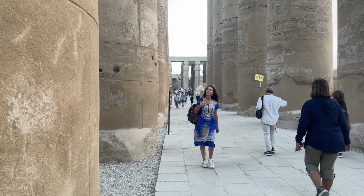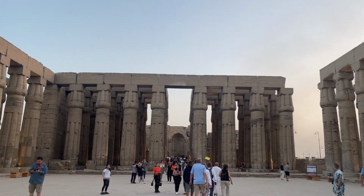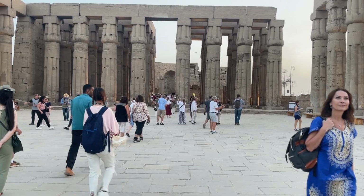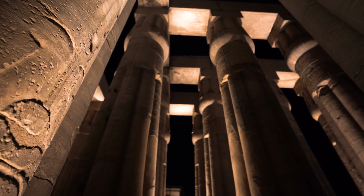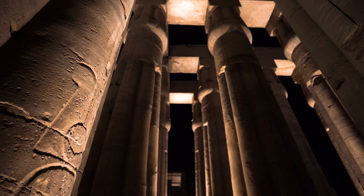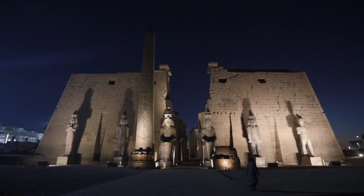Today, remains of this vast complex include the Great Colonnade Hall that's decorated by King Tutankhamun around 1330 BC. Now, many of the temple's sidewalls were torn down over the years by the pharaohs and recycled for building material. At night, Luxor lights up. All its stone carvings and statues are aglow, bathed in lights against the dark sky, and it's a surreal sight to see.